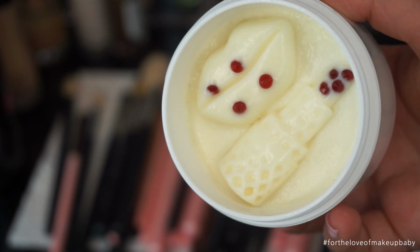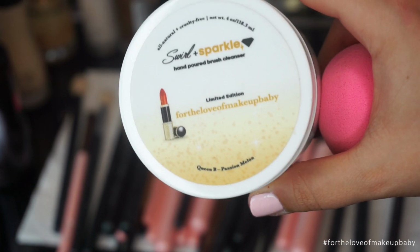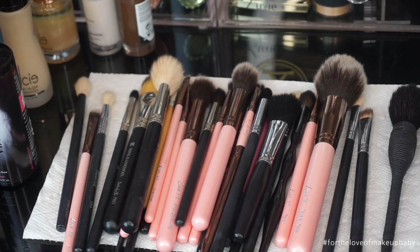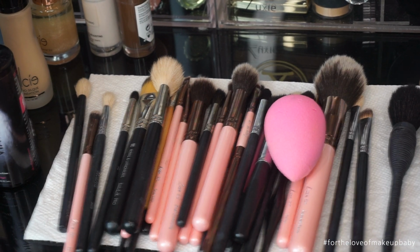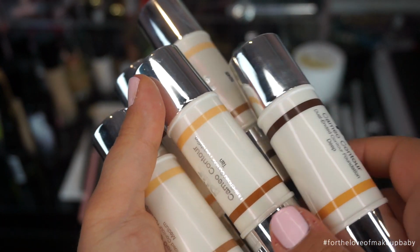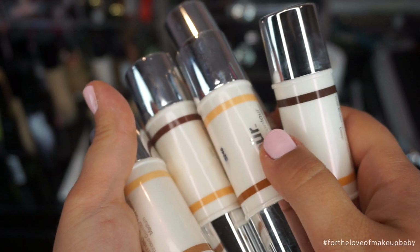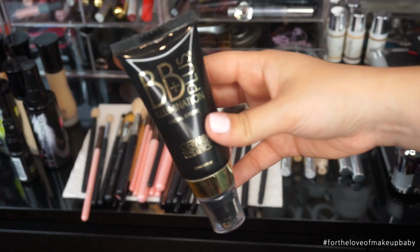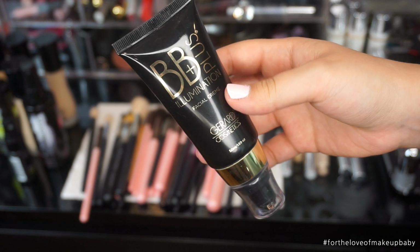I, of course, always deep clean my brushes the day before using my favorite brush cleanser, which is my collaboration with Swirl and Sparkle. I am very meticulous when it comes to sanitation and hygiene for myself, so I do the same for my clients. On to my favorite contour sticks from Pure Cosmetics. These are definitely a staple in my kit, along with this Gerard Cosmetics Illuminator for a nice glow.